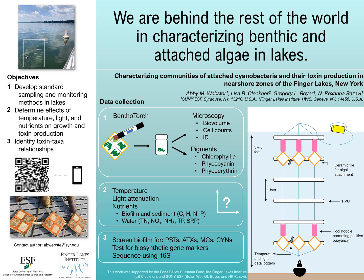How much do you know about benthic and attached algae in lakes in comparison to planktonic algae? If your answer was less, don't worry. That's almost everyone else's answer too. Scientists in New Zealand, Australia, and Europe are at the helm of this research, which is severely understudied in the United States aside from some Great Lakes work.